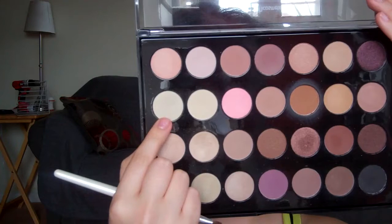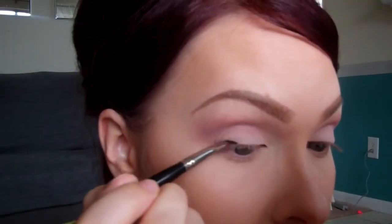And then after this, I'm going to go ahead and apply the lid color. And I actually apparently skipped that in the editing, but that was just kind of like a lighter beigey color, lighter than this highlight color I'm putting underneath my brows. And I just applied that all over my moving lid and then just slightly added a little bit more plum purple after the fact. And then, of course, went ahead and highlighted with like a neutral tone.